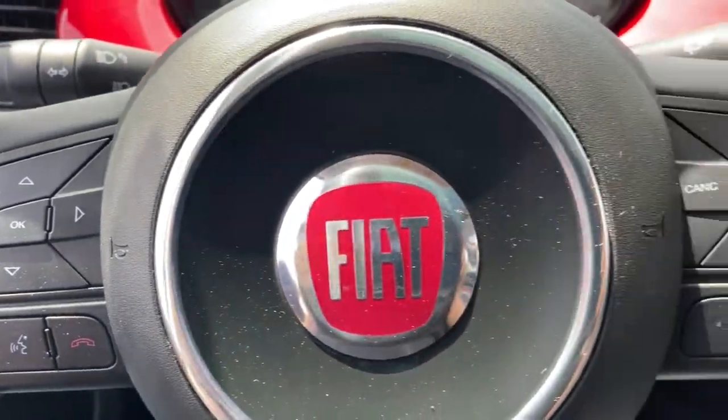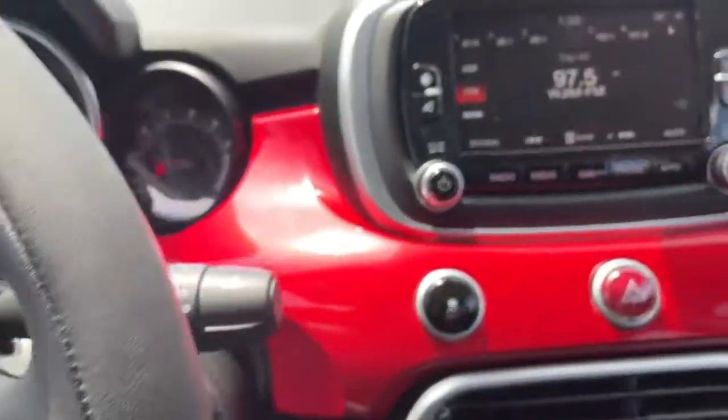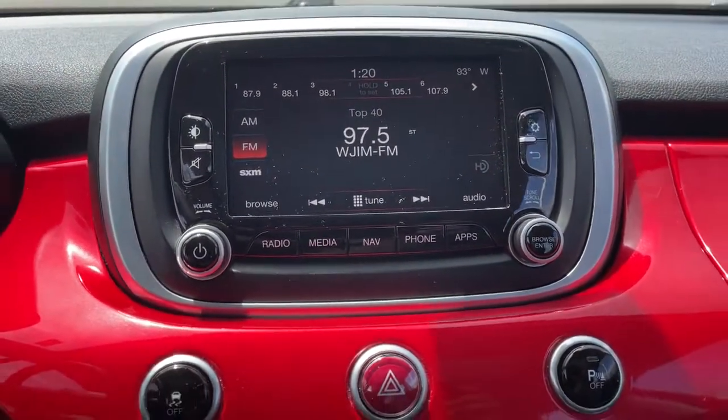Retro charm meets new era technology in the boldly styled 500X. Test drive it today.